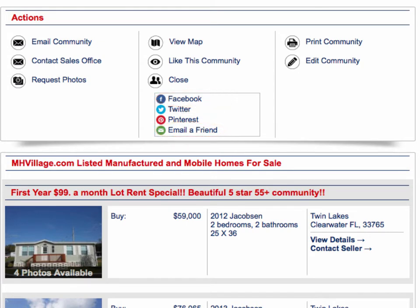By the way, some information is available to registered users only, but it is free and easy to create an account. You just need to confirm your email, and you are all set. That sounds easy. It is.